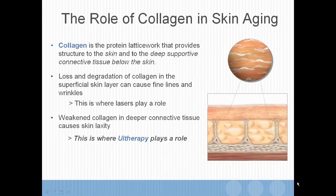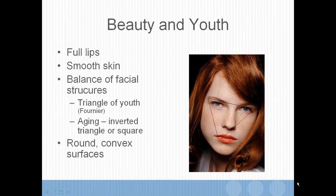We also talk a lot about collagen in skin aging. So collagen is the most important protein of our skin, provides structure to the skin as well as the deep structures below. Loss and degradation of collagen in the upper layer of skin can cause fine lines and wrinkles, and unfortunately as we age, not only do we lose collagen, but we're not making any more collagen. So a lot of our lasers and our treatments are designed to stimulate collagen renewal. What's different about the Ultherapy is now we have a way to stimulate collagen renewal in a very deep layer, as you'll see in some other slides.